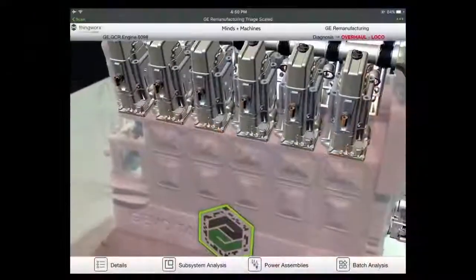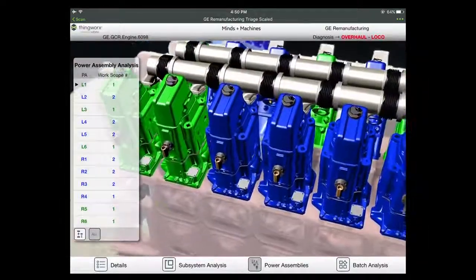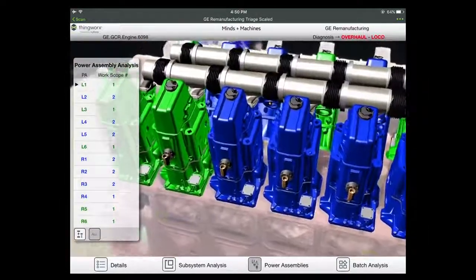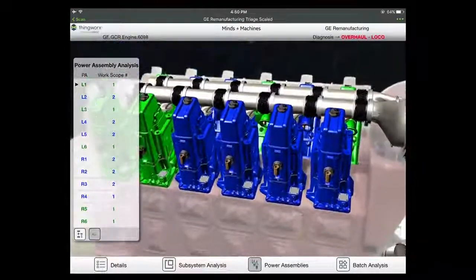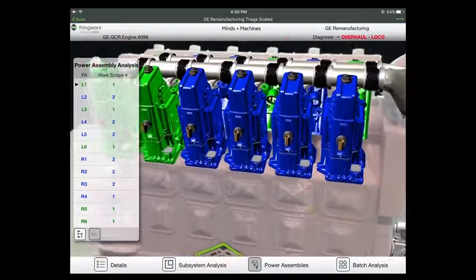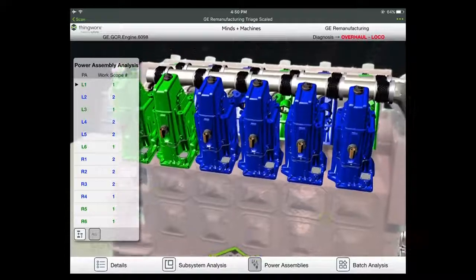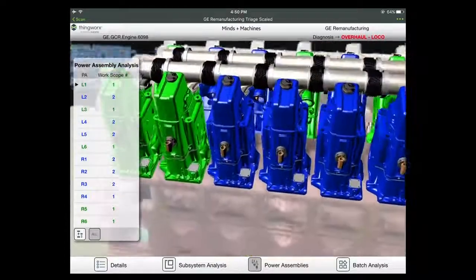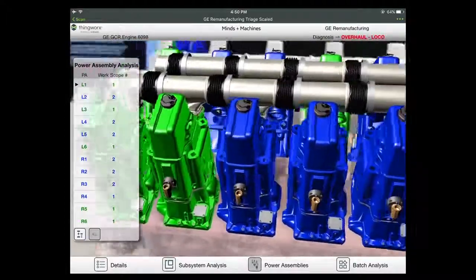Now, each power assembly, these are the piston assemblies, there are 12 of them on top of each cylinder, has undergone an analytics process and has determined their health status. And this drives unique condition-based work scopes that are shown here in the table on the left. And of course, each one of the power assemblies is also color-coded to represent the recommended work scope that is required for each one of these power assemblies.